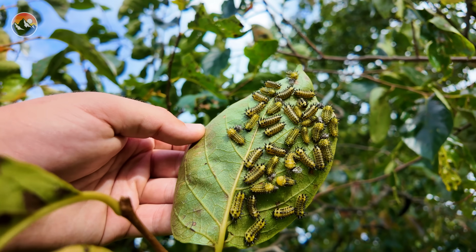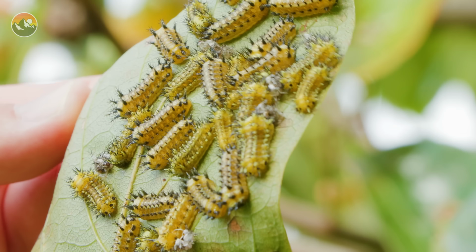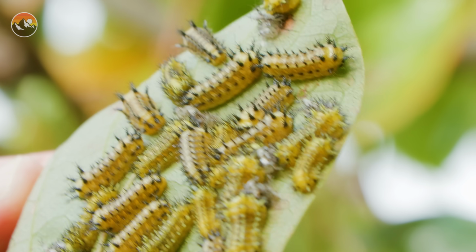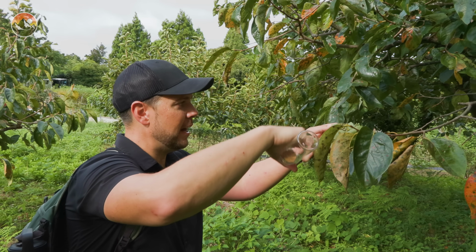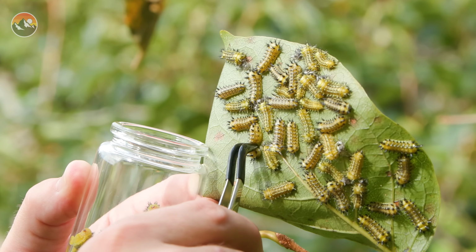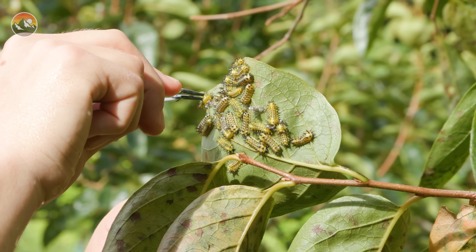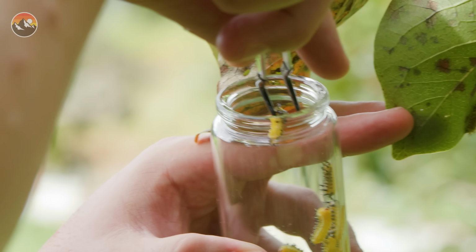Look at all those, there's hundreds of them. We hit the jackpot, the mother lode. This is perfect for our sting test. All right, I'm going to collect a few into this container. Let's see how easily they come off. Okay, I want to get the biggest ones. Being very careful to not take a sting yet.